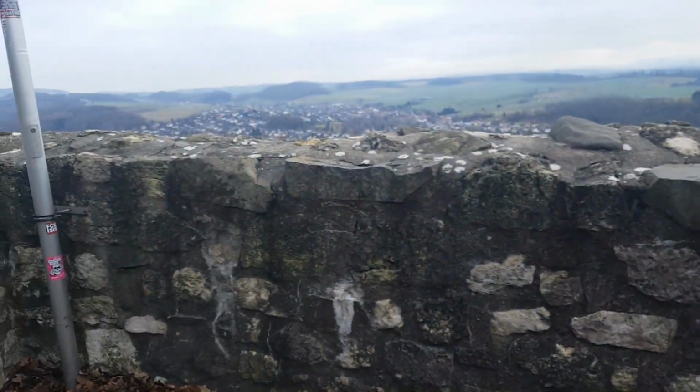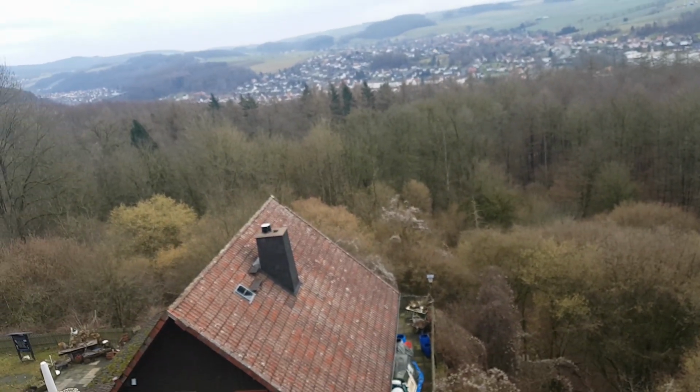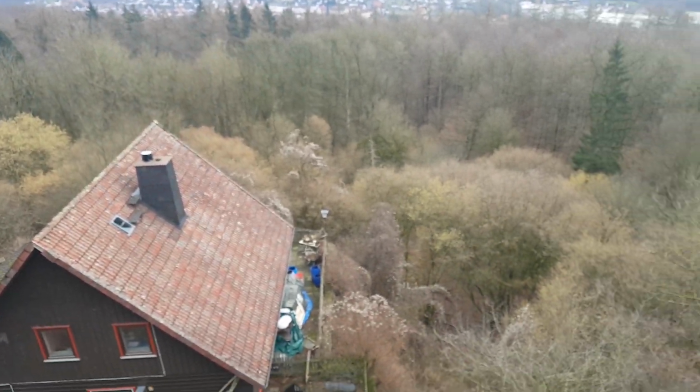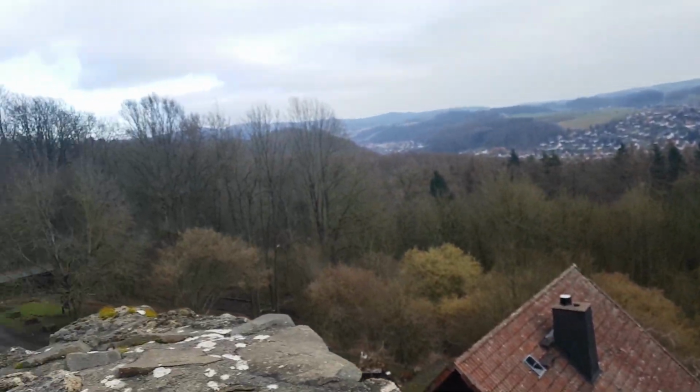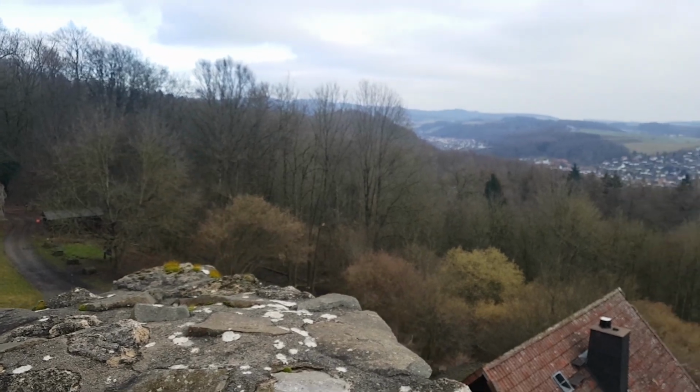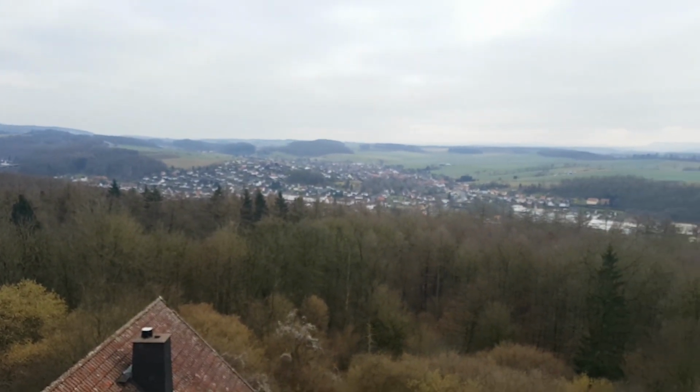You can have one or two cannons up here, I guess, although I don't think that's what it was used for. Ah, look at that German forest. That's so beautiful. We are surrounded by German forest, and that's a big town down there.